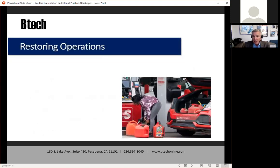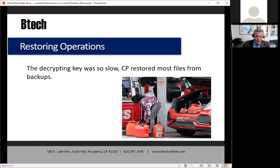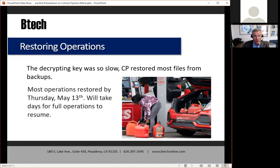So a couple of interesting things happened as Colonial Pipeline got back in operations. The first was, this was not a perfect tool that DarkSide had created. In fact, the decrypting key that was used to try to get the systems restored was so slow that Colonial Pipeline had to restore most of their files from backups. Okay, so we talk about backups with our clients every conversation we have.